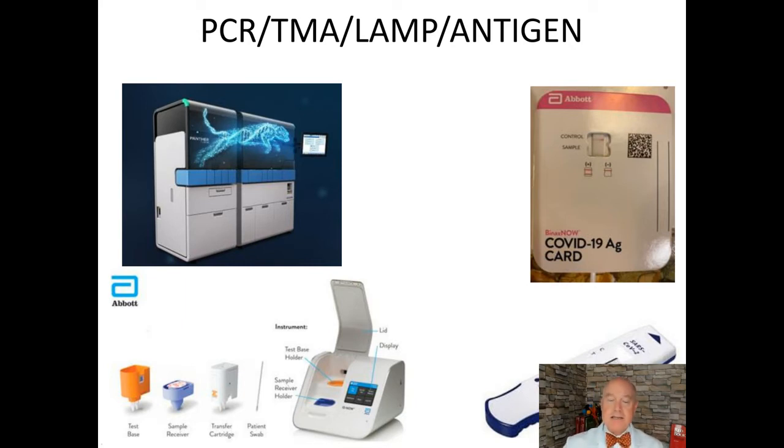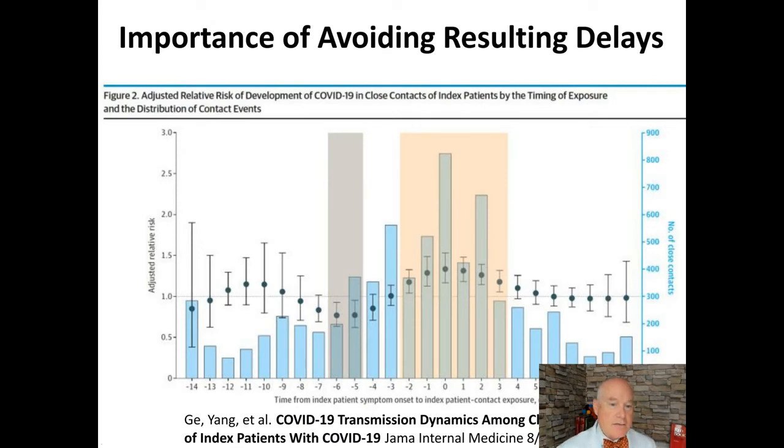I'm going to talk on this next slide about why a resulting delay is such a critical thing for us to be talking about. And this is the COVID-19 transmission dynamics among close contacts of index patients with COVID-19. This is really a great study. It's one of many dots in this line, really demonstrating that the vast majority of transmission occurs in this narrow window of 2 days before and 3 days after symptom onset.